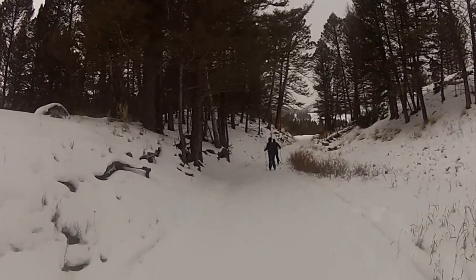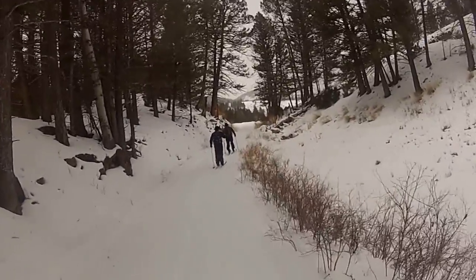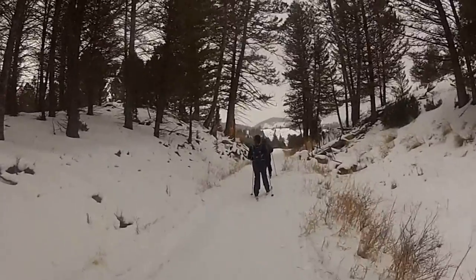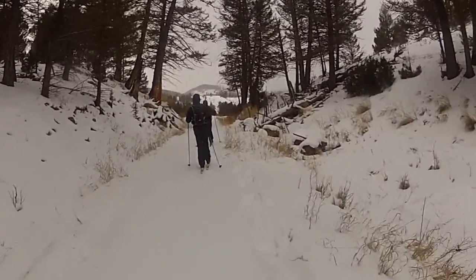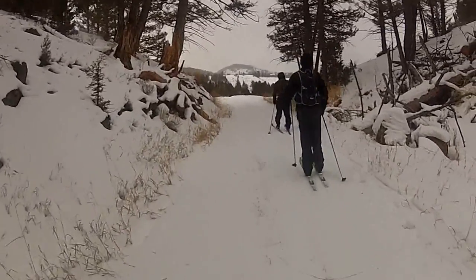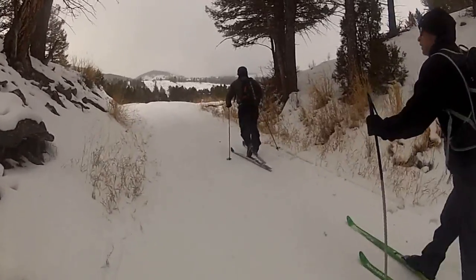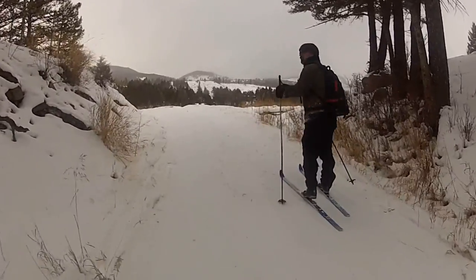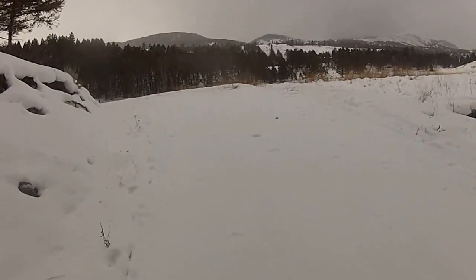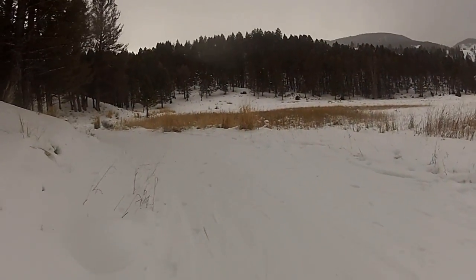I think this is the top, and there's that big looping road around that spring and summer marsh. I really got my heart rate up. Lactic acid's in my thighs. Three quarters of the way. Almost to the top.